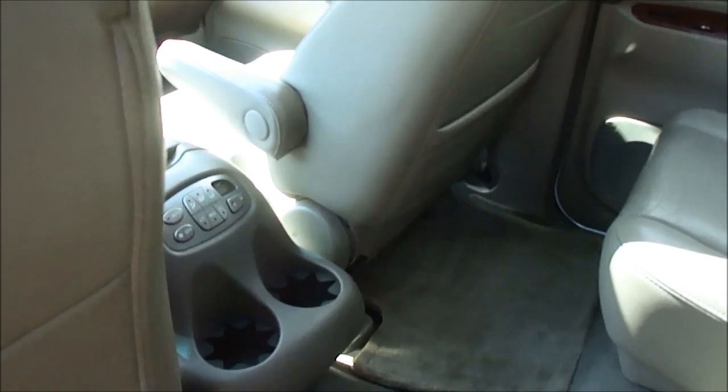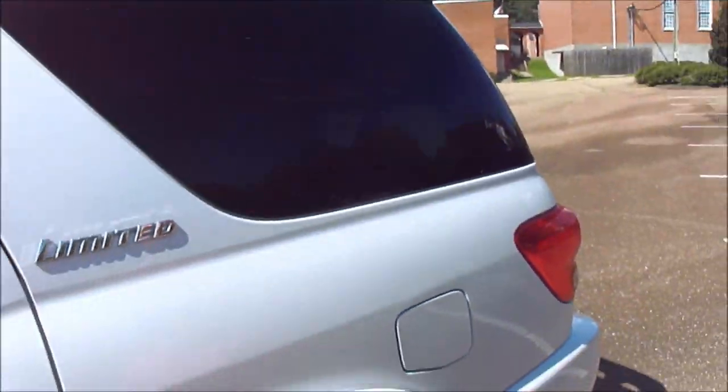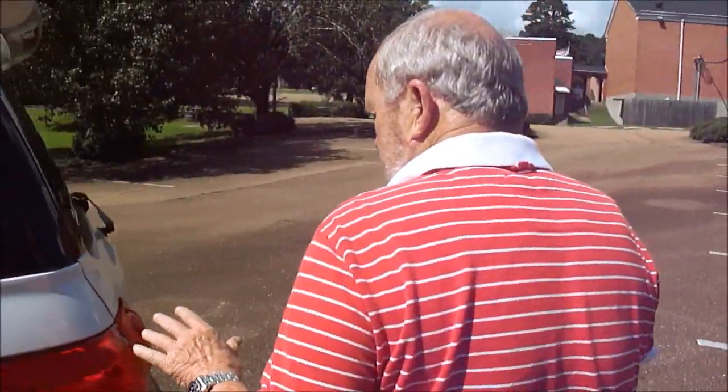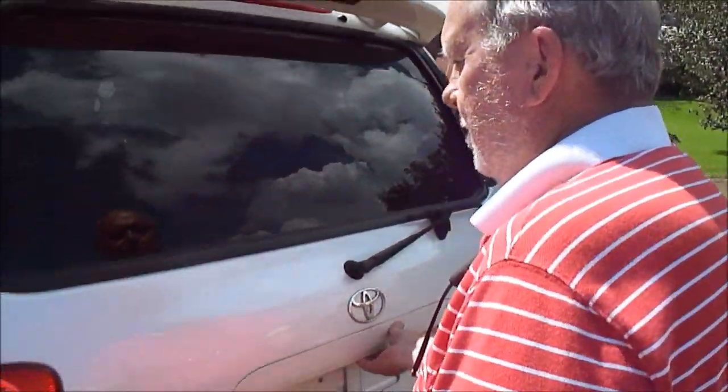See, it's got the, what do they call that? Stadium seating here, so you can walk back to the third row. Rear climate. Yeah, got the third row. Quad captain's chairs. Headliner's perfect. These will fold up, so you can, or you can just walk through the middle. No paint work. Never had any. Doesn't need any. All the lights work. Nothing on it doesn't work, folks.